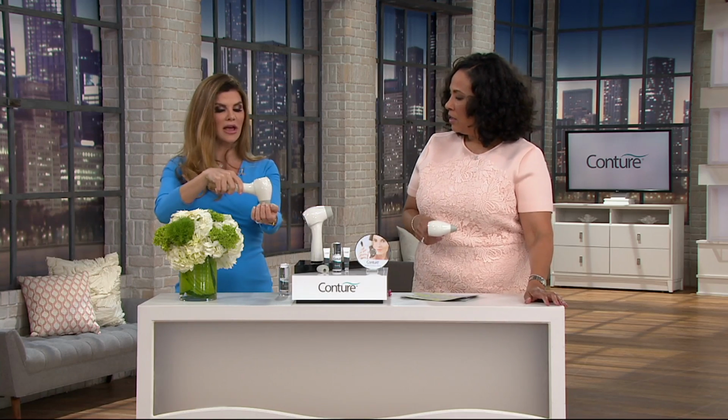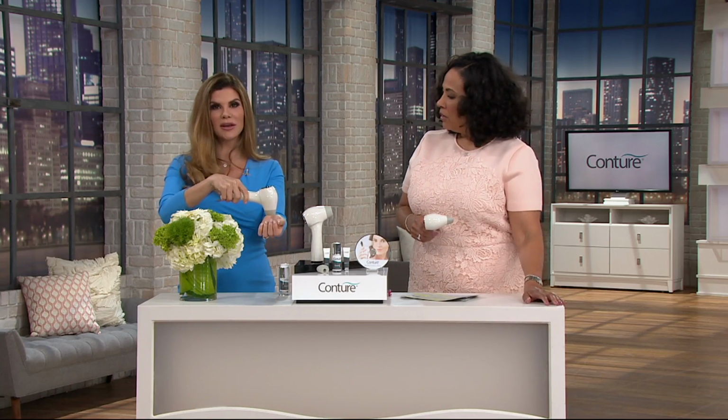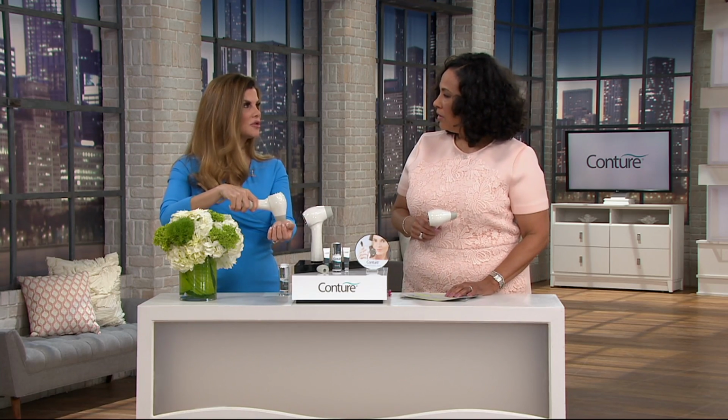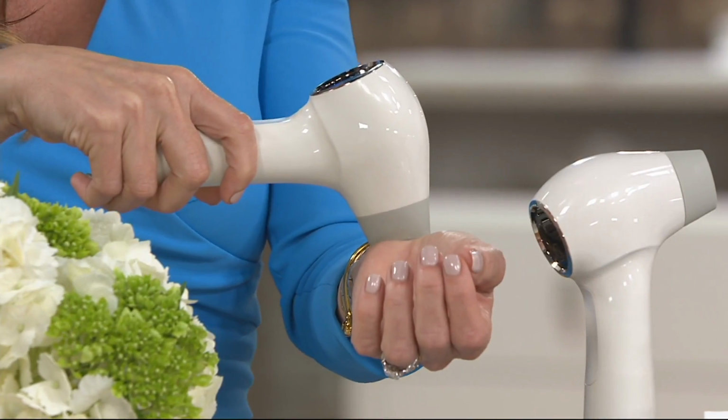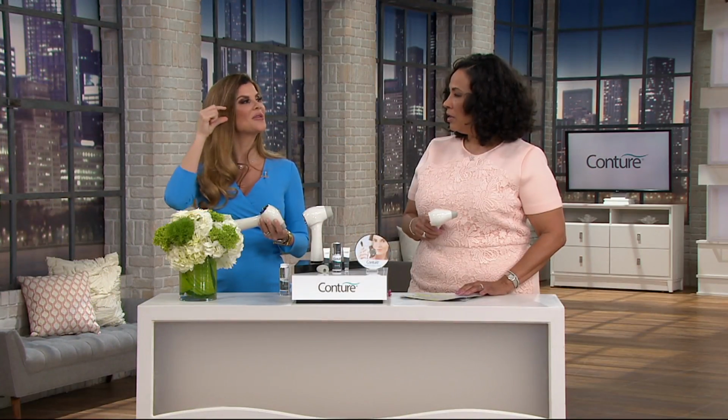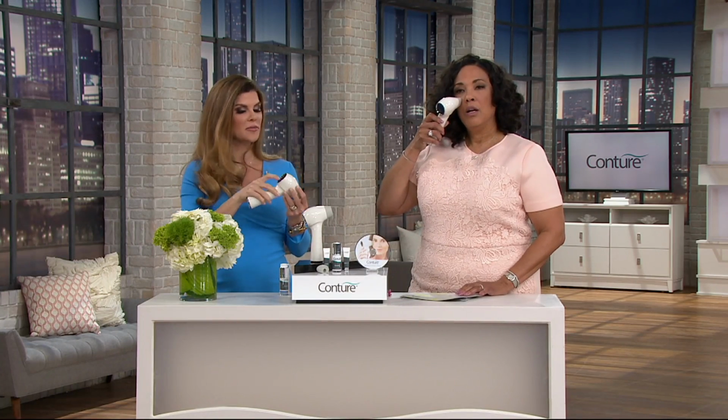And what we're going to do is allow it to do 5 pulses, just 1, 2, 3, 4, 5, and then change. And that's how you do it. You just march it up along the skin, around the face, around the jaw, in an upward and outward movement. In 5 pulse increments, just so kind of march it out.